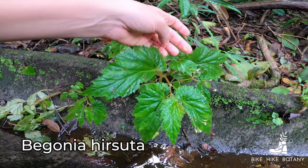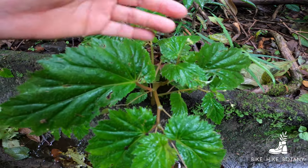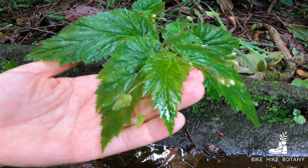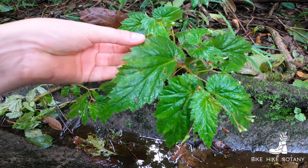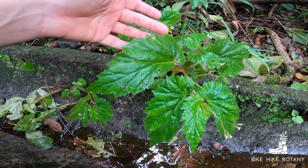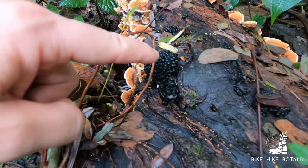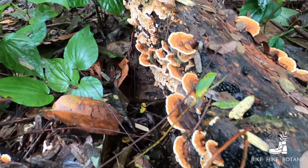Okay, so right at the beginning of the trail, we have these beautiful Begonia hirsuta, and these ones here are flowering. So you can see we have these really delicate, tiny, yellowish white colored flowers. This is a beautiful begonia. It has a hairy texture on the leaves, and I just love all the jagged edges. I don't know what this is. It kind of looks like caviar. It's very strange.